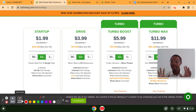And this is the case with any web hosting provider online. The reason why I love A2 Hosting is that they have the absolute lowest prices, not only on the front end with these introductory rates, but also on the renewal itself. And for this reason, I highly recommend going with them.